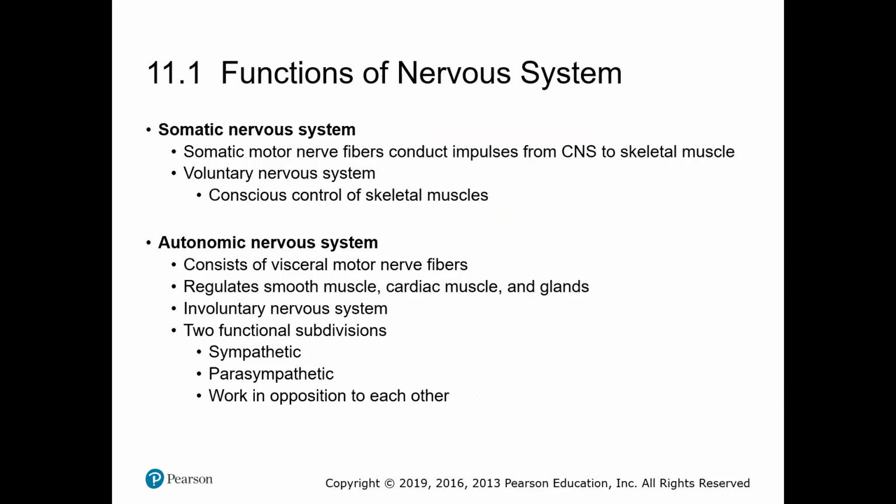So I think I've said most of this already. Somatic side controls skeletal muscle. It gives us voluntary control of skeletal muscle. The autonomic side, we have the visceral motor nerves. We regulate our smooth muscle, our cardiac muscle, all of our glands. It is totally involuntary, and it is made up of the sympathetic and parasympathetic sides.